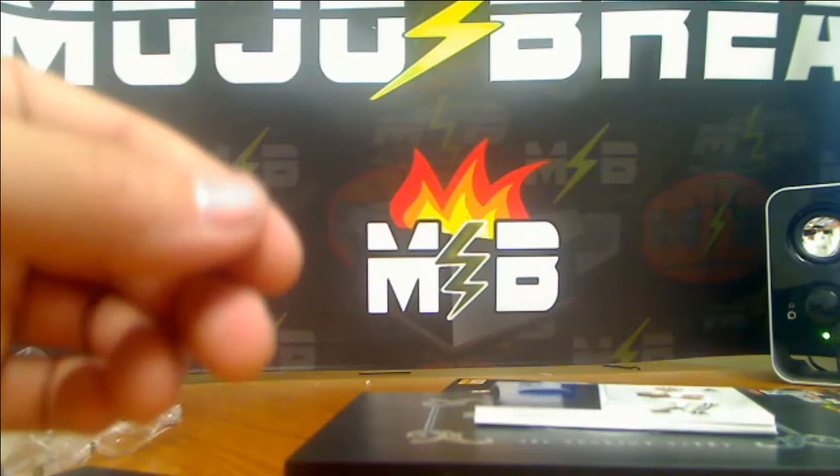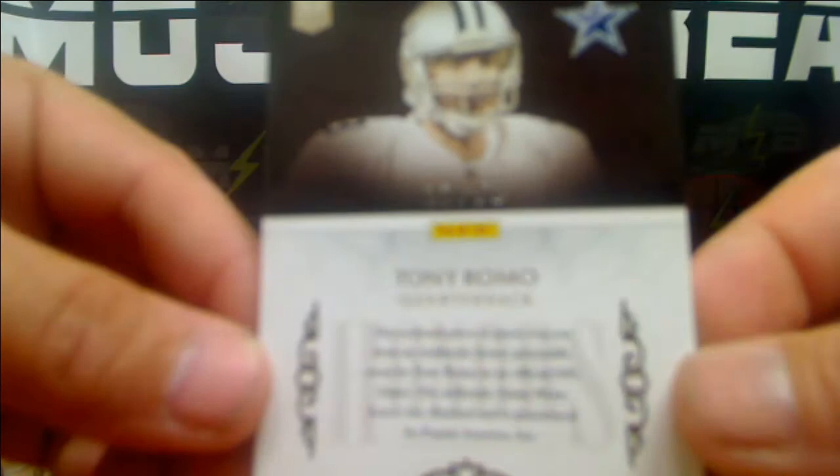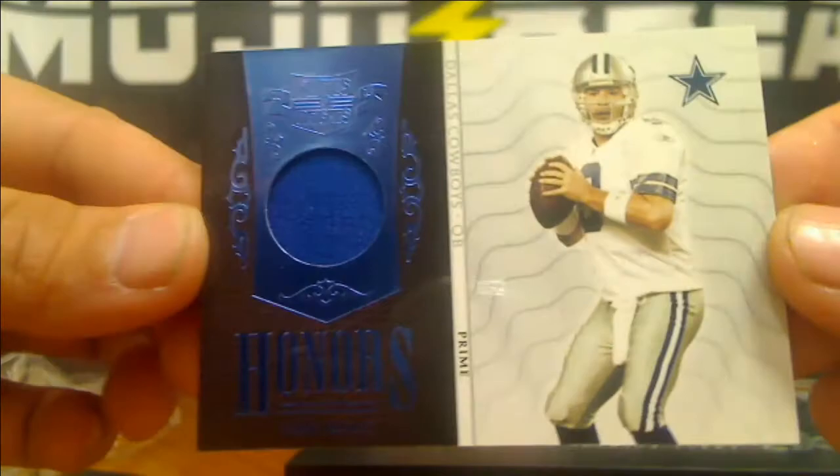A Tony Romo. I actually thought it was Aikman. Tony Romo Prime. 13 out of 50. First, I thought it was Aikman, not Romo. Tony Romo, prime patch, single color, honors, blue parallel. Numbered to 50, 13 out of 50.